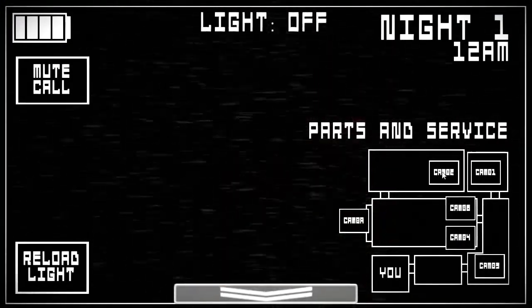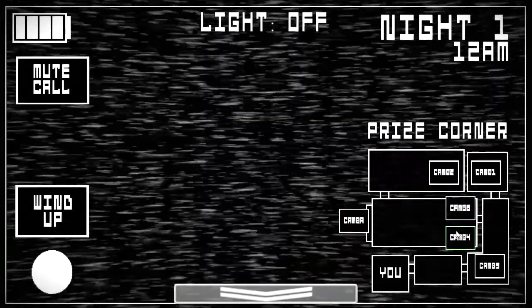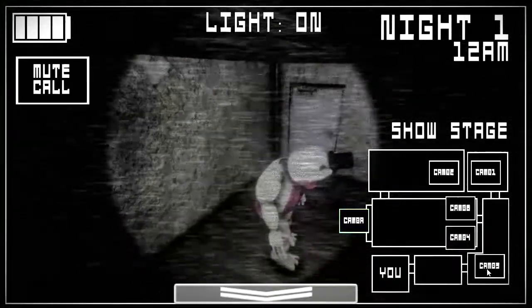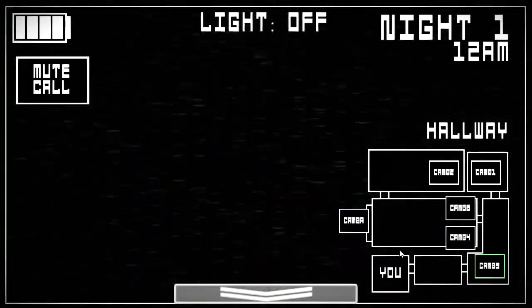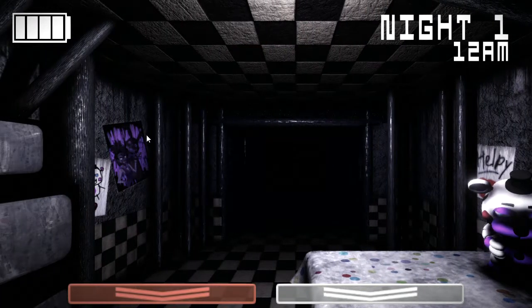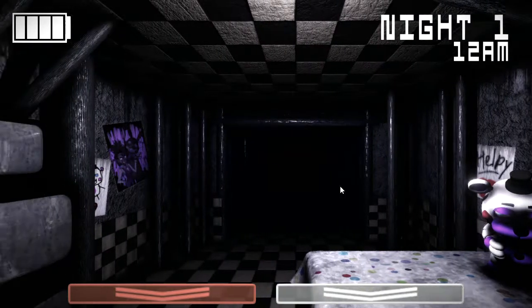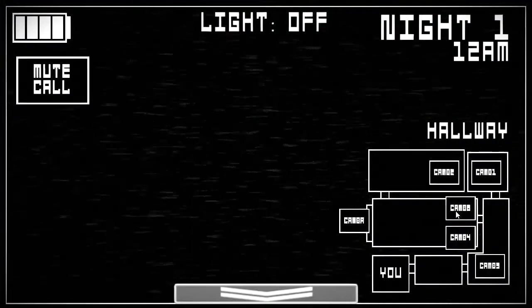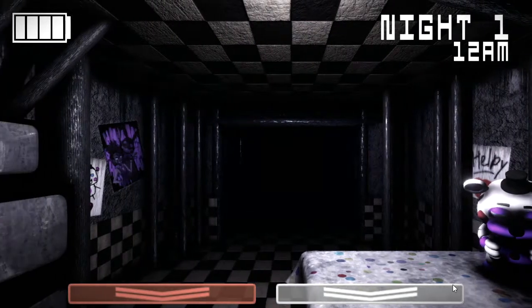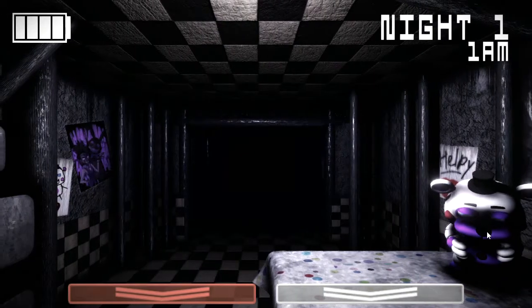So, I told you about tools, right? You've probably noticed that you have a monitor next to you. Great. It will let you watch the whole building and make sure everything is okay. The thing that I think is really amazing is the fact that you can use the light in the corridor in front of you as well as in the cameras to light up the rooms. Yeah, we couldn't afford night vision, so we went for flashlights. You can reload your light batteries via the parts and service camera. Pretty weird said that way, but, well, that's technology, you know?